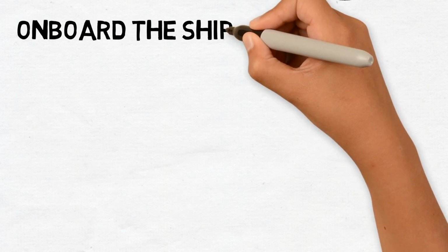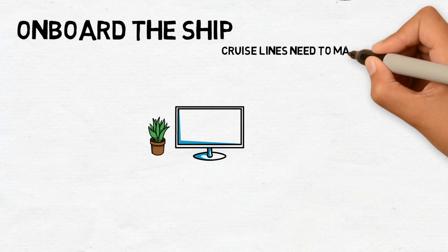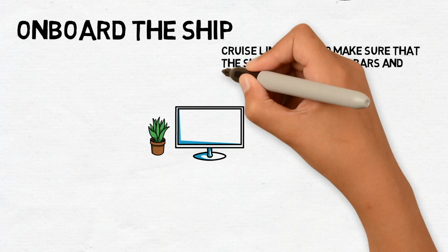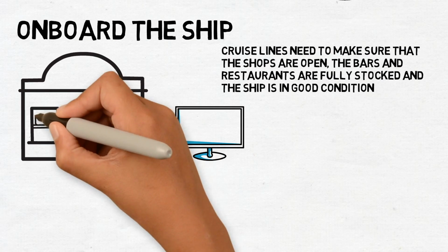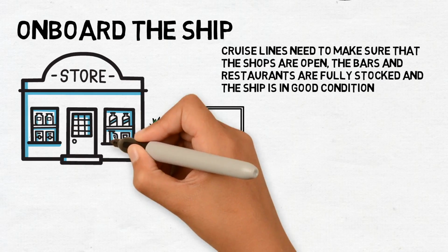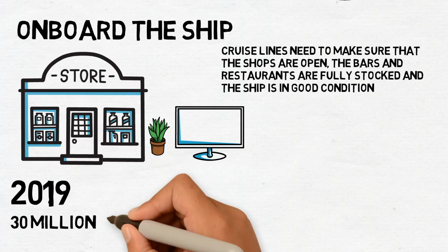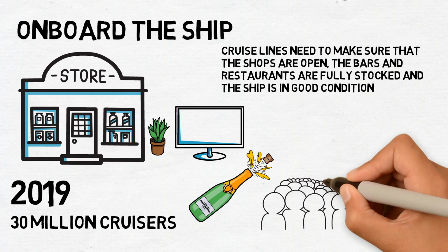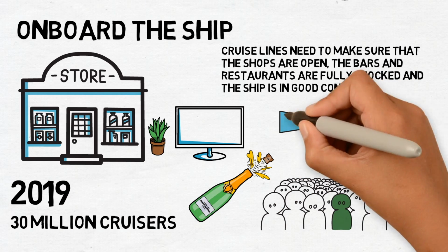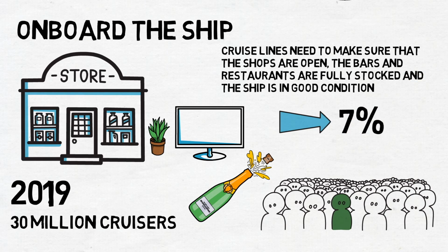Looking after the cruise ship itself is a massive task. They need to make sure everything is clean, everything works. The cruise lines need to make sure that the shops are open, the bars and the restaurants are fully stocked and that the ship is generally in good condition. If the shops aren't open, they can't sell anything, they can't make money, and that is bad for the cruise line. In 2019, it's estimated that 30 million people will take a cruise. That's a massive number. If you can imagine 30 million people traipsing through a cruise ship, you can see why they need to spend money on keeping the ship nice. They spend about 7% of your cruise fare on board the ship itself.